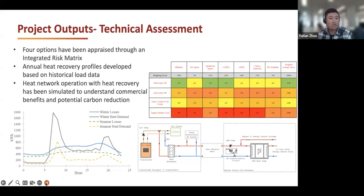And through an integrated risk matrix assessment, we find that the oil to water heat exchanger is probably the best way going forward, not only because it performs well against all the different assessment criteria, but also because UKPN has adopted similar technologies to implement active heat removal from the transformer. So it wouldn't be a completely new technology to the BAU at the moment for UKPN.